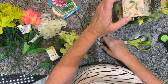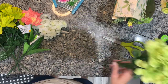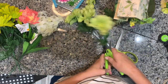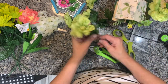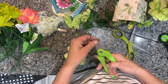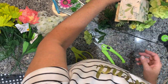I hot glue the second birdhouse in and move on to my florals. I love these lime greenish florals. Notice I took them off of their stem, and that was so that I could punch them into the pool noodles at all different levels and heights. I wanted the flowers at all different heights because I was going to add in other flowers as well. And so I'm just messing with getting them in there.